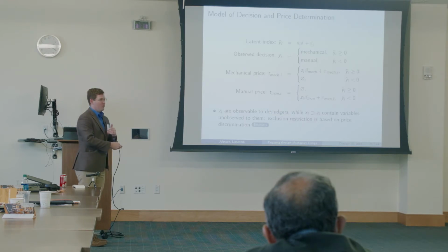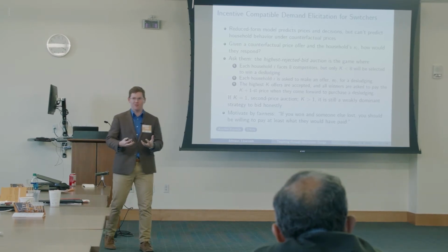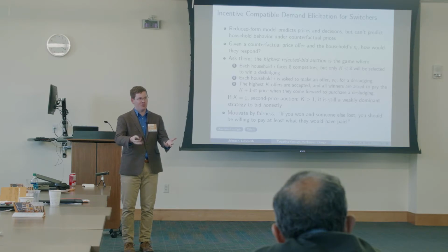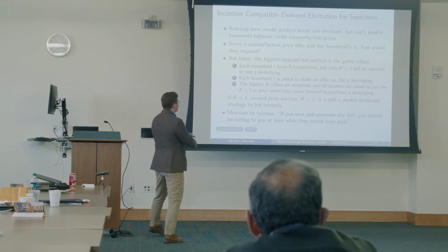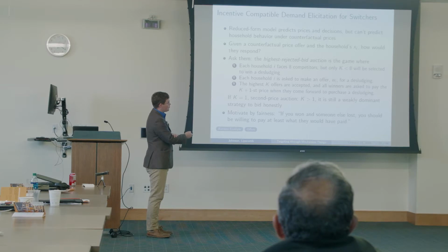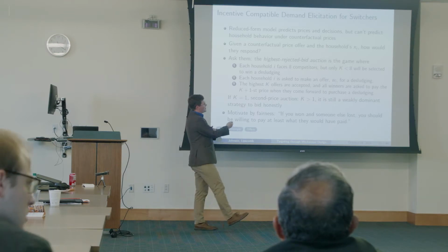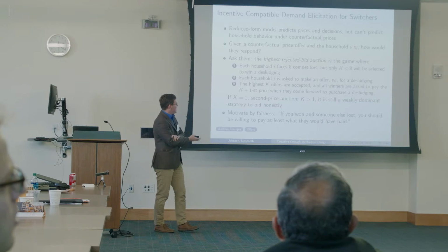So this model tells you what prices are likely to be, right? But it doesn't tell you how people would respond to a novel experiment, where someone shows up and asks, what would you be willing to pay to switch? So what we do there is we play a simple game with them. We say, I'm going to set you up with 8 competing households, but only k less than 8 are going to be selected to win. We ask each household to make an offer W for a desludging. The highest K offers are accepted, and all winners are asked to pay the K plus first price. So this tells me what those prices are, the prices at which people would switch from whatever they're doing in the market to buying from us. If K is 1, this is the second price auction. If K is bigger than 1, it's still a weakly dominant strategy to bid honestly.